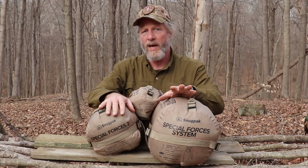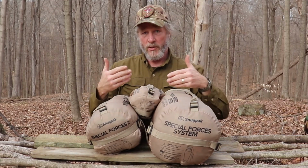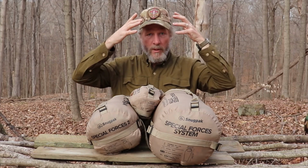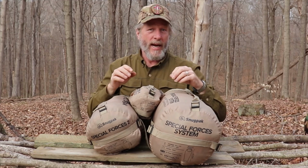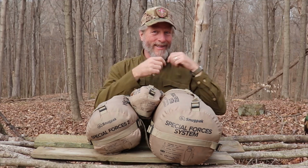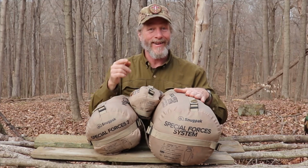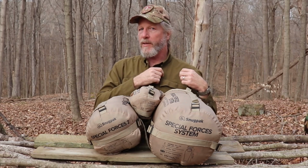Now, both bags have a very well designed baffle system. So in extreme cold, you have the ability to adjust the neck baffles and also to adjust the hood to where it comes in pretty quick. It is a fairly complicated system, and when you're cold and in your sleeping bag and trying to get those things adjusted for the first time, it's a little bit of a challenge. It's not easy.